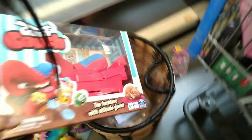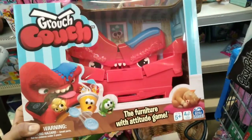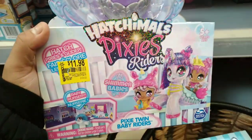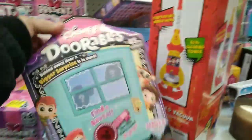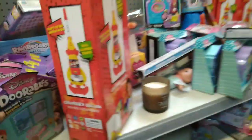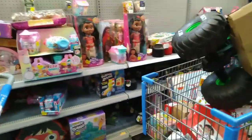Let's see. What is this right here? Grouch Couch. The Furniture Attitude Game. I have this one. Hatchimals Pixies, $11.98. Okay, you guys, I'm gonna go ahead and take off because we are grocery shopping.